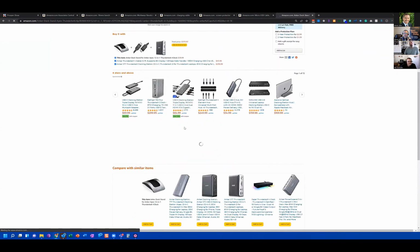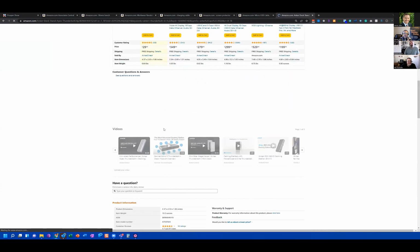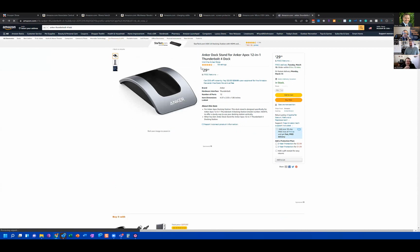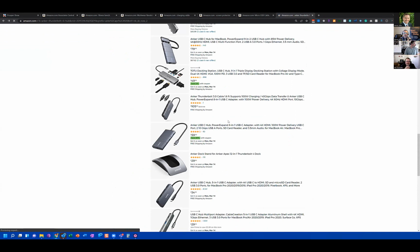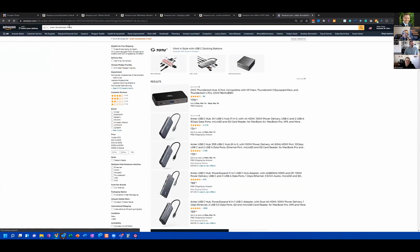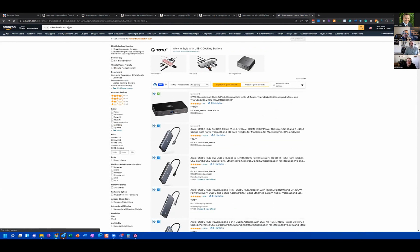Yeah. It was an excellent example, but it looks like they're out of stock or something, because when I search for Anchor Thunderbolt 4 dock or hub, it was the 777, right? Yeah, there were tons of them showing up. So I'm going to search more specifically for that 777.